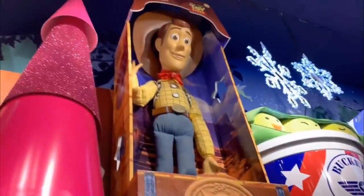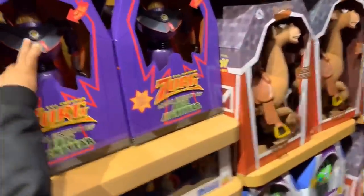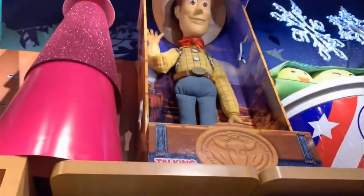So are you happy with the toy you got? Because there's some more over here. Look how big he is. I wonder how much he cost. That is a huge toy. Oh, excuse me. Hey, come on, let's go. Are you ready to go? Whoa. Okay, let's go.